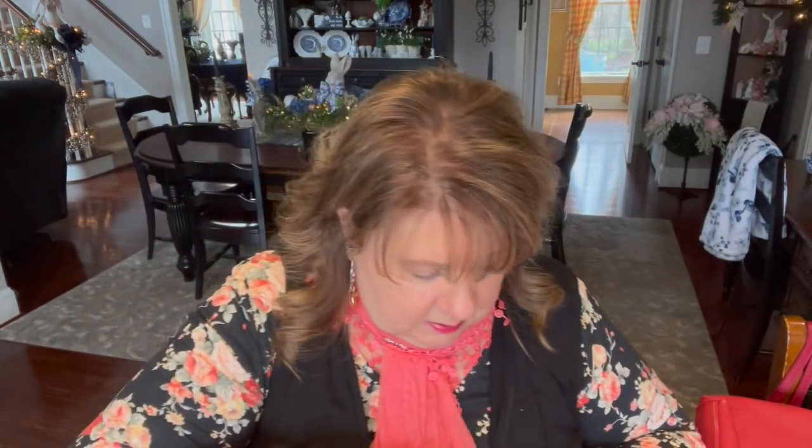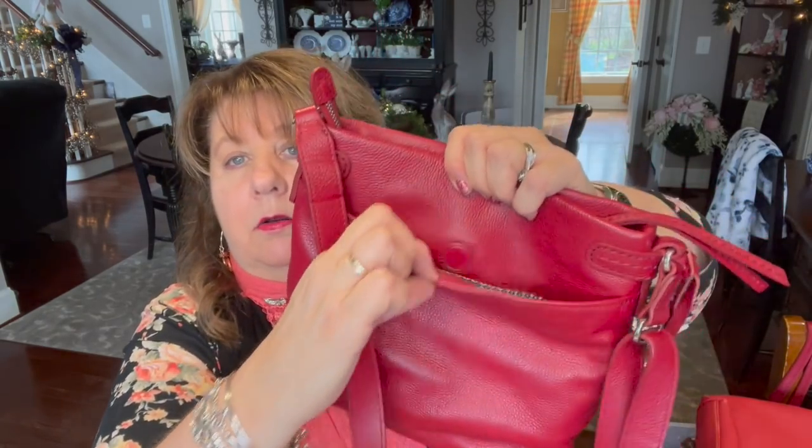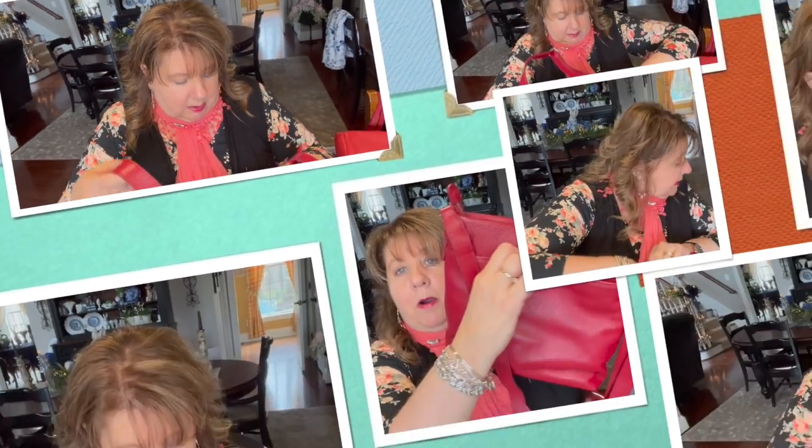I love this. I would say now Brighton is my favorite. As much as I love Dooney and Bourke, and it also has a back pocket with a magnet. But I really like the Brighton bags. Okay, so that does it for this entire tub here.